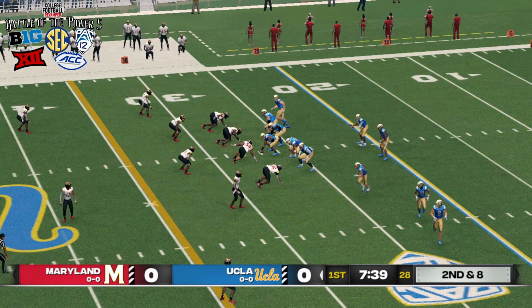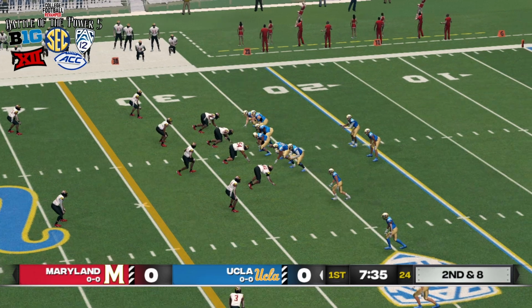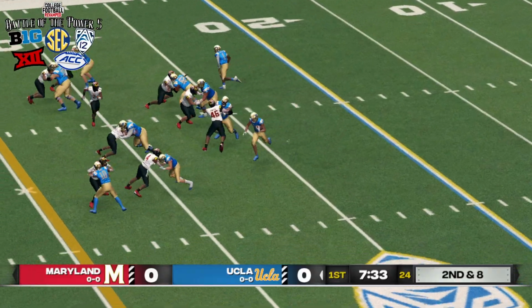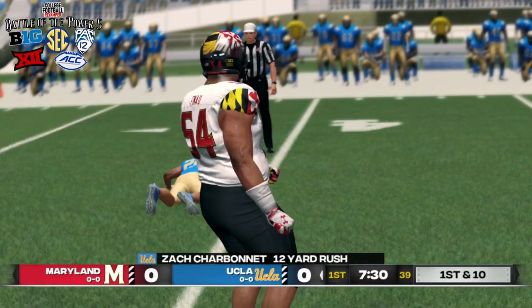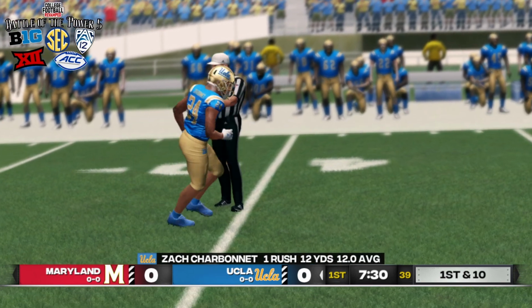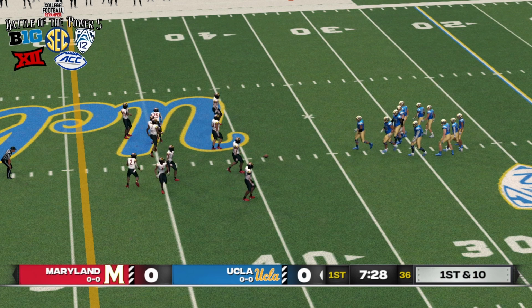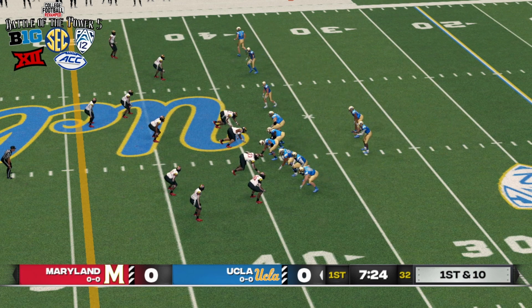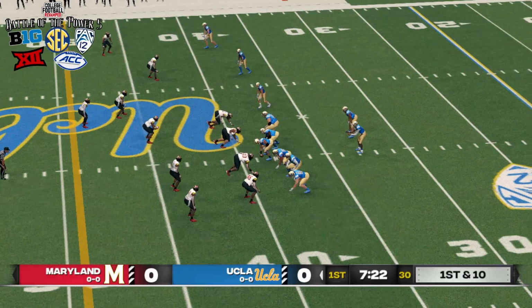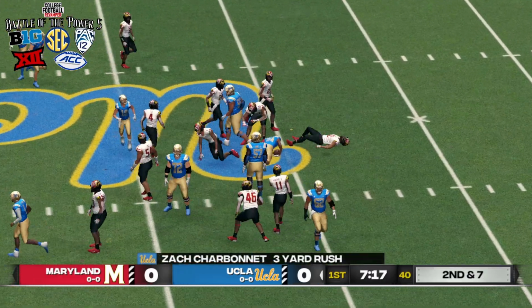From their own 27-yard line, second down. Makes it out to about the 39. What a run. Here they give it to the tailback and a little misdirection play. And you can see the athleticism and the ability to make guys miss. Nice play. He makes it to the 42-yard line.